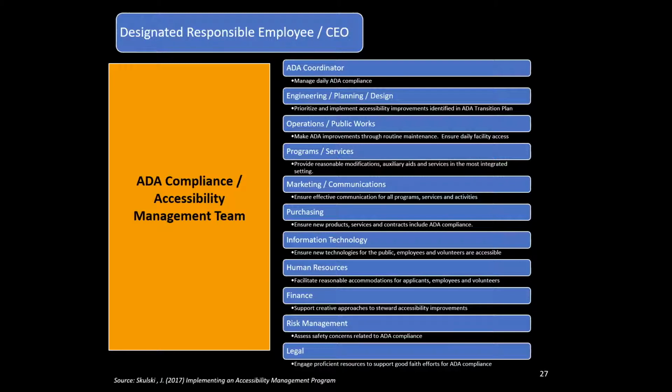Certainly with the completion of a transition plan, you would have somebody from planning or design or engineering that would work to prioritize and implement accessibility improvements that were identified in the transition plan. Definitely you need somebody from operations, maintenance, or public works that is working to make ADA improvements through routine maintenance and making sure that our facilities are accessible on a daily basis.